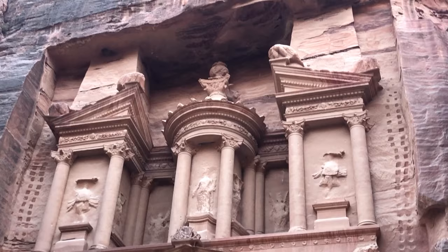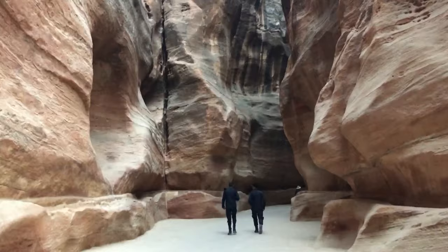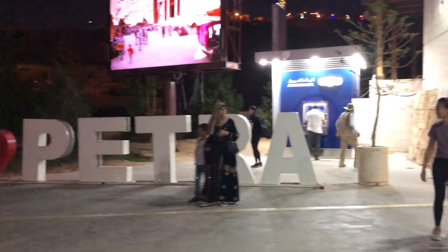The monastery looks small, pathetic in comparison. I love Petra! Woo!